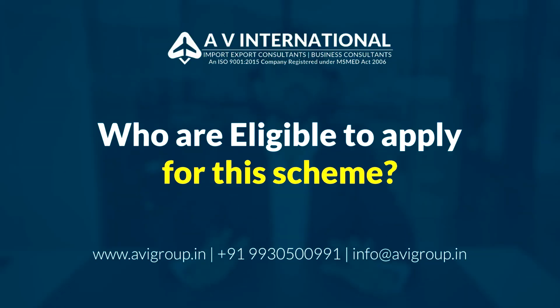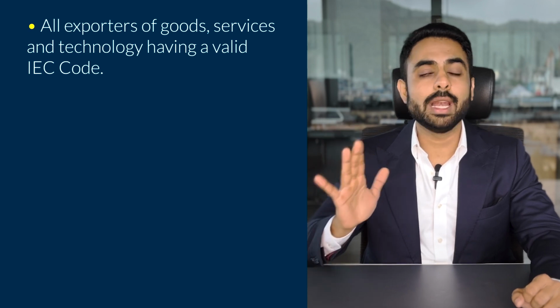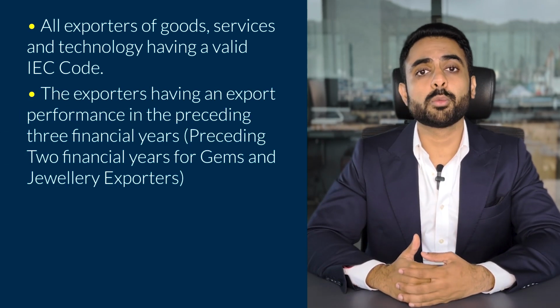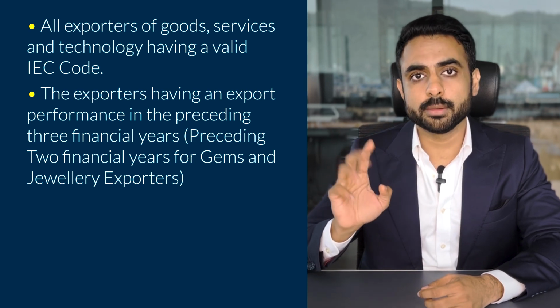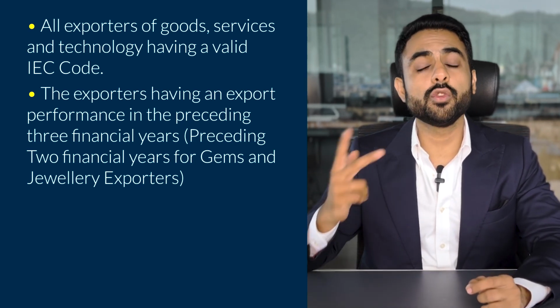Let's find out who are eligible to apply for this scheme. All exporters of goods, services and technology having a valid IEC code are eligible to apply for status holder certificate. The exporter should have export performances in preceding 3 financial years except for exporters of gems and jewelry. Exporters of gems and jewelry should have an export performance for preceding 2 financial years.